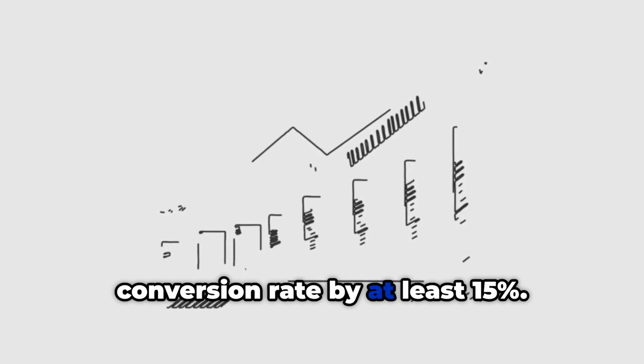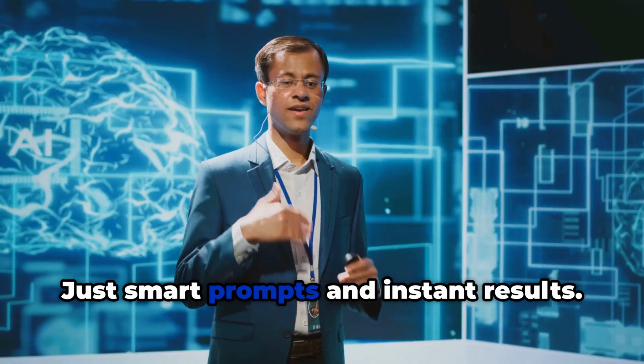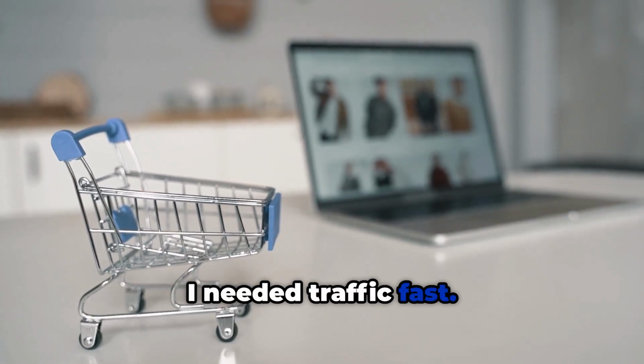This 5-minute AI rewrite boosted my conversion rate by at least 15%. No need for expensive copywriters, just smart prompts and instant results. With the store and product ready, I needed traffic fast.